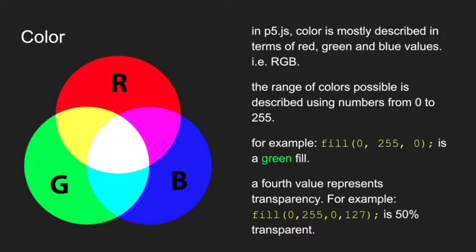Now, color. In p5.js, color is mostly described in terms of red, green, and blue values, RGB. The range of colors possible is described using numbers from 0 to 255. For example, fill(0, 255, 0) is a green fill. The first value defines how red, the second value defines how green, and the third value defines how blue a color is. A fourth value represents transparency, or how see-through a color is.